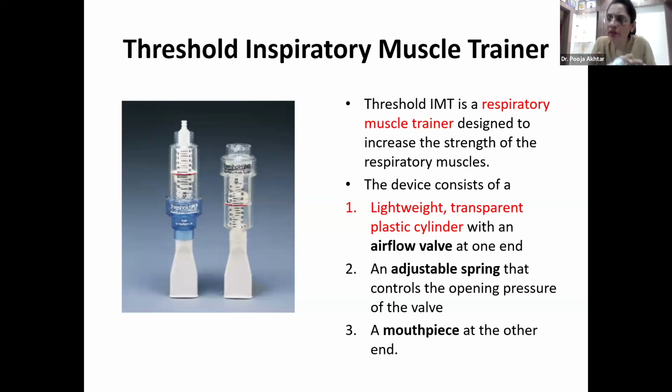It has got a one-way valve. That means it offers resistance only during inspiration. Expiration is free. It doesn't offer any resistance to your expiratory flow rate. So simply using this device, helping the patients to strengthen the inspiratory muscle is the need of the hour.